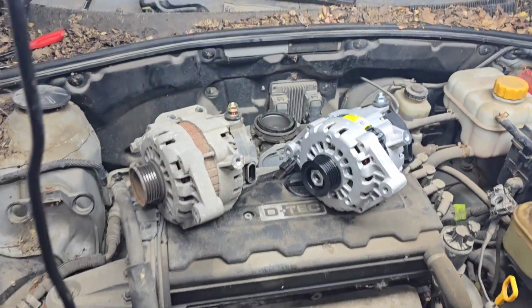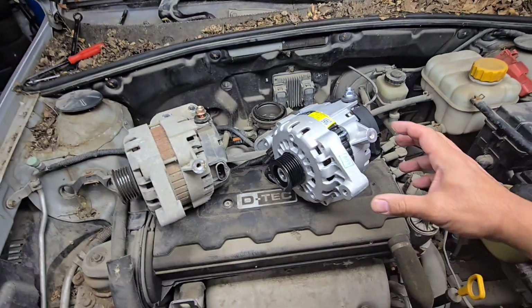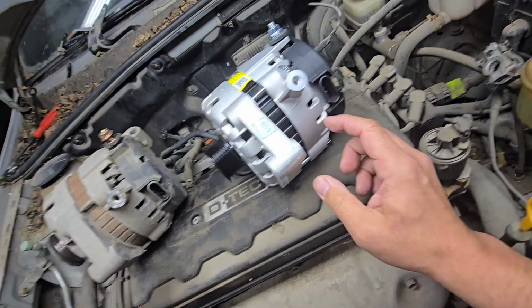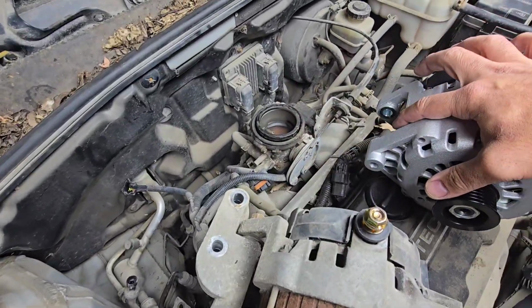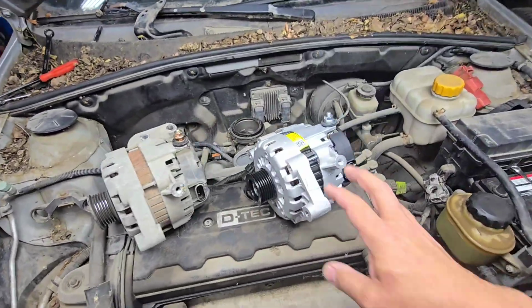All right, guys, so you can see here's a new one right there compared to the old one. Just double check, make sure it's exactly the same alternator. See 3 pins right there, 3 pins right there, perfect. And then we had to transfer this bracket to here, and then it should be good. All right, let's install this new one to the back of the engine.